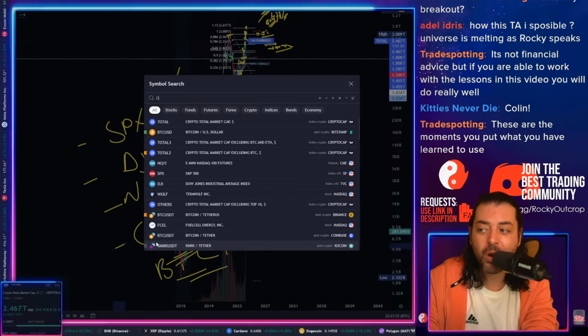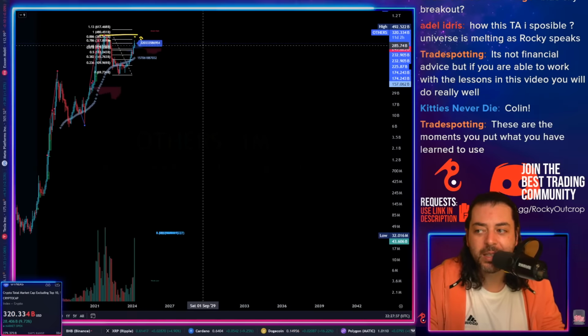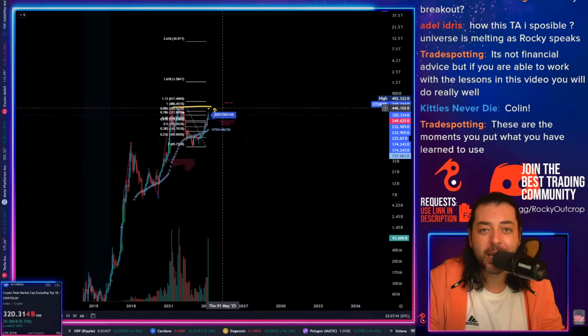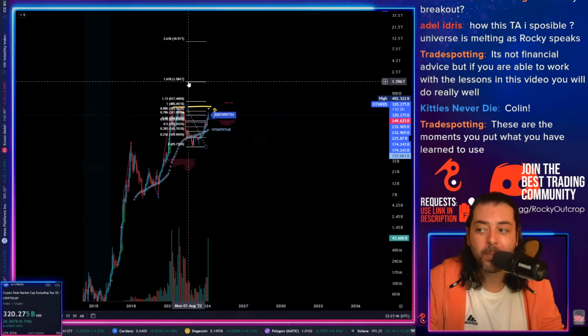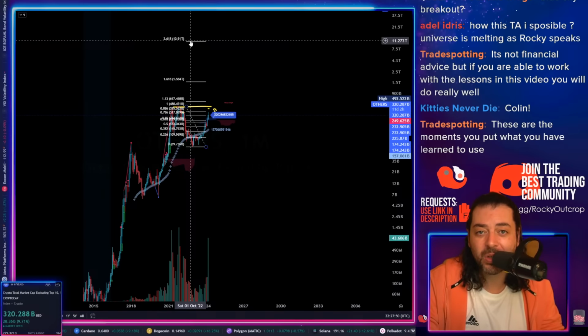This means that for all the altcoins, if I bring up the others chart here, I'm expecting to see a move which could take the total market cap of the major altcoins up to highs such as 1.5 trillion, or perhaps to the next area of 10 trillion.